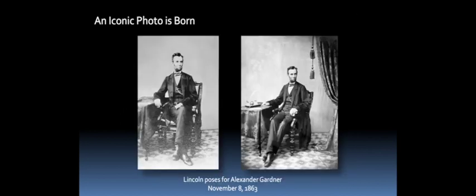And here are a couple other photographs from that session. And of course, I'm sure a lot of you are aware of this. A lot of people think Matthew Brady, or give Matthew Brady credit for almost all of Lincoln's photos, but it was actually Alexander Gardner, a former Brady employee, who immortalized the president the most, and I would argue the best.